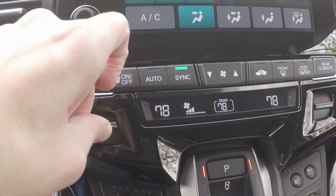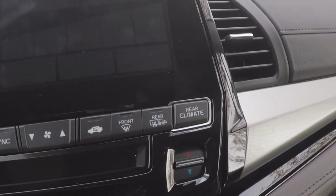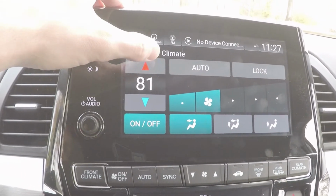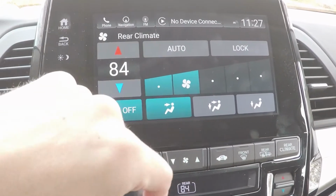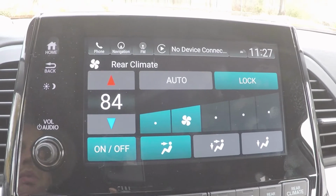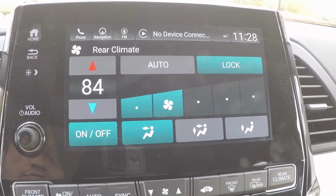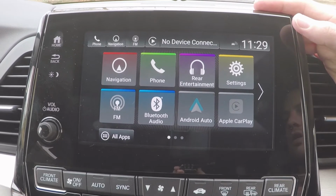temperature like that. If you come over and hit rear air, it's actually going to bring up your options for the rear. Turn that climate on. So now you can adjust the temperature for the rear, where they want it blowing, fan speed or auto. You can also lock it out, so if your kids are messing with it, hitting buttons they're not supposed to, you could just hit that button and that deactivates all of the access to the climate control in the rear of the van.